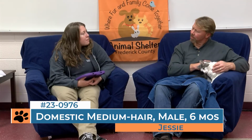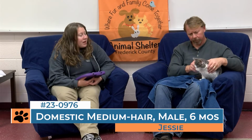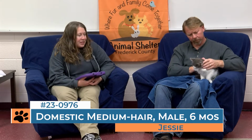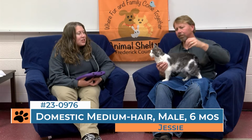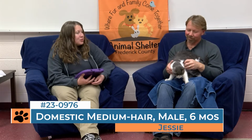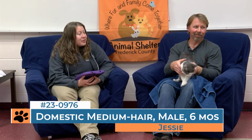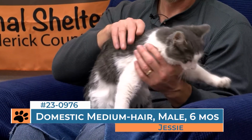Did Jesse have any siblings? So he came in previously owned with another cat named Jazzy, and Jazzy was a short hair gray tabby and white who was just a little bit more outgoing. I think he definitely stood out more in the cage because he was more in your face. But the two of them really enjoyed spending time together. They would cuddle together, they would play together.